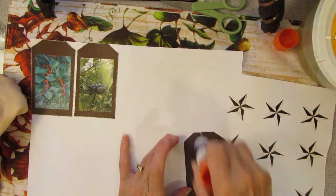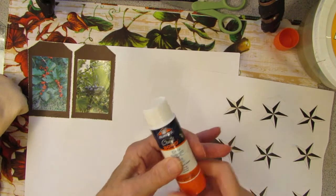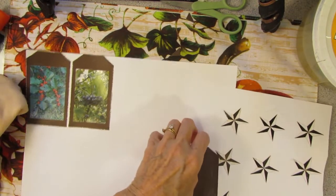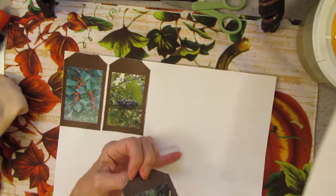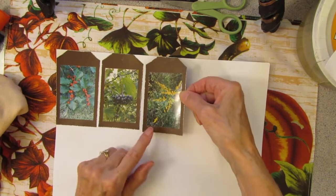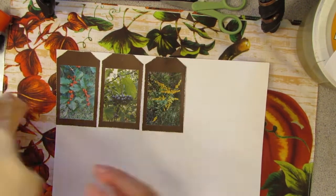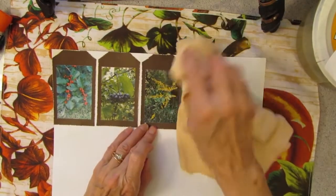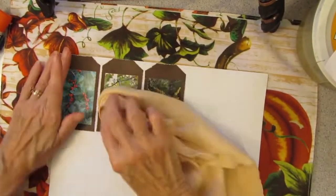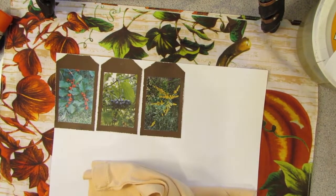I'm not a big fan of glue sticks, but I've been using this Elmer's Craft Bond. And so far, knock on wood, oops, I didn't mean to get glue on there. Oh my goodness, I always make a mess. Holds pretty good. I really like how it works on material. I got glue up there. Glue everywhere. All right, I'm going to let these dry a little bit before I cut them out.